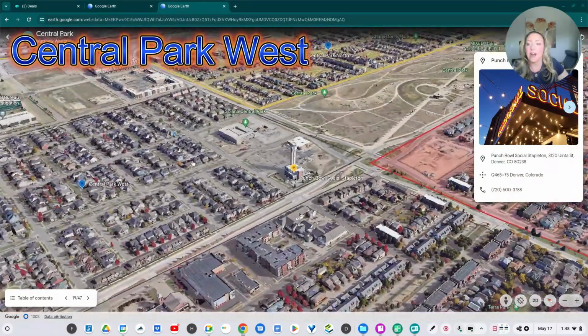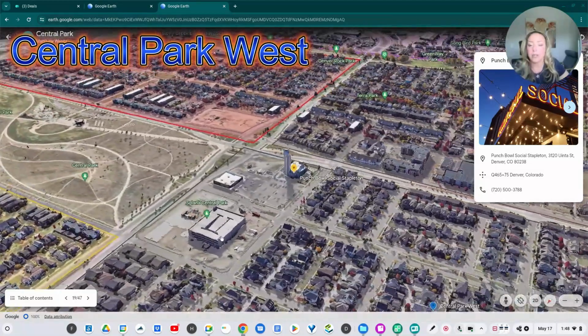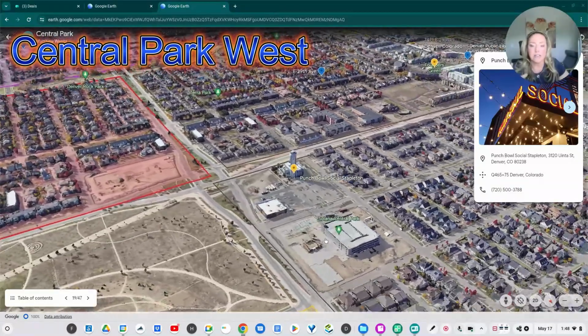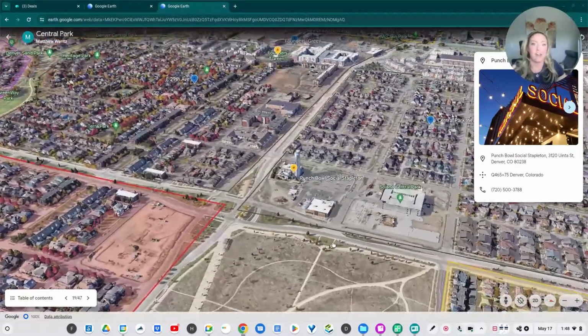Let me just zoom on in a little bit more and flip it around so you can see it a little bit more. Okay, Solana Central Park. This is under construction. It's going to be a brand new condo development. There's going to be a luxury pool in here, restaurants. So it's kind of going to be a community in itself, if you will.